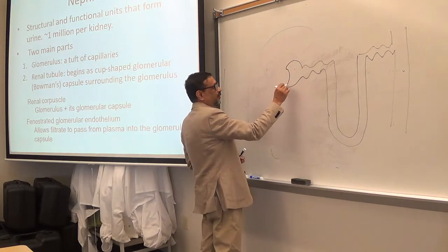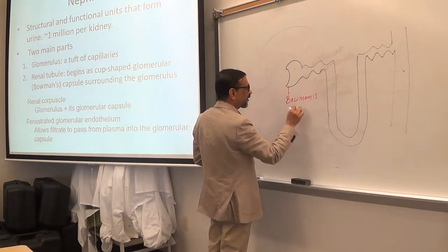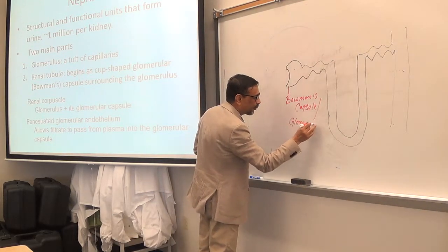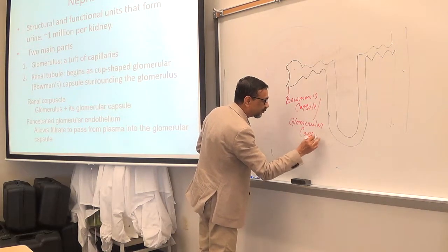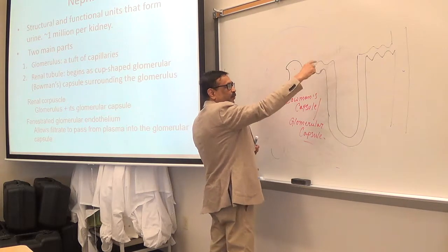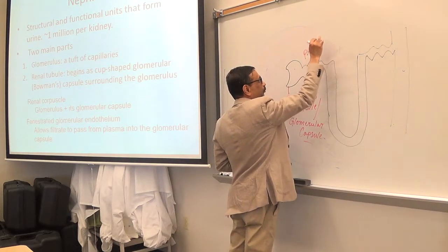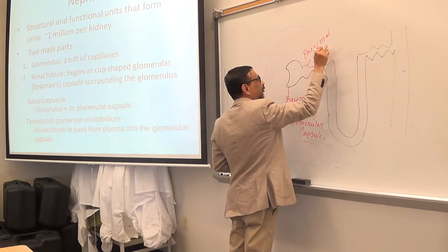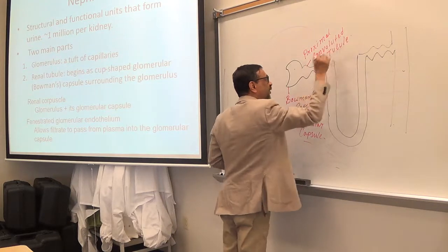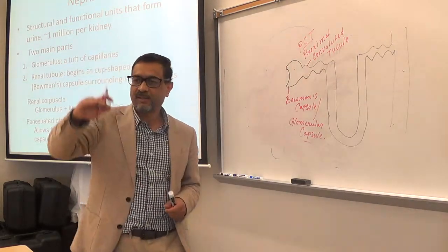And this part is called the Bowman's capsule, also called glomerular capsule. Same thing. Then this part, you see, it is like convoluted, not straight. This is called the proximal convoluted tubule, PCT, proximal convoluted tubule. That means not straight, convoluted.